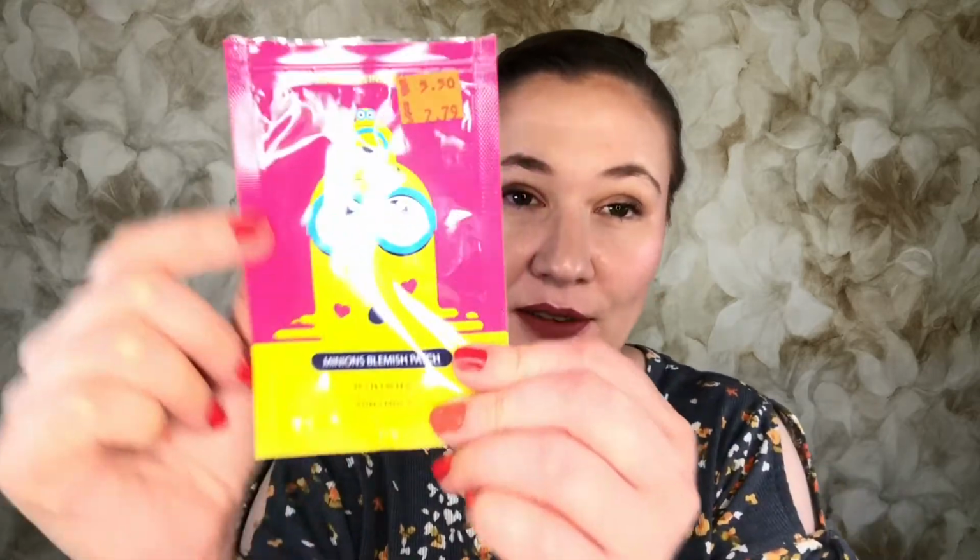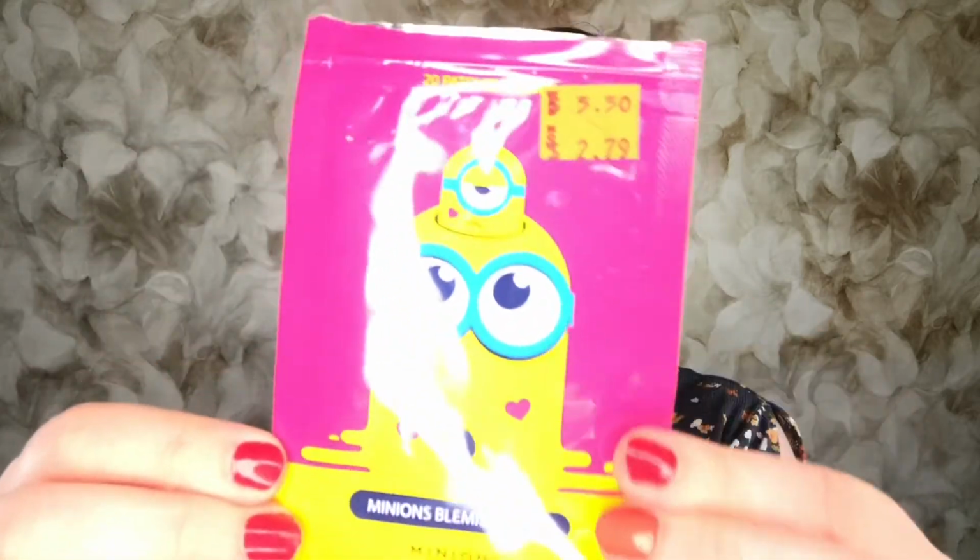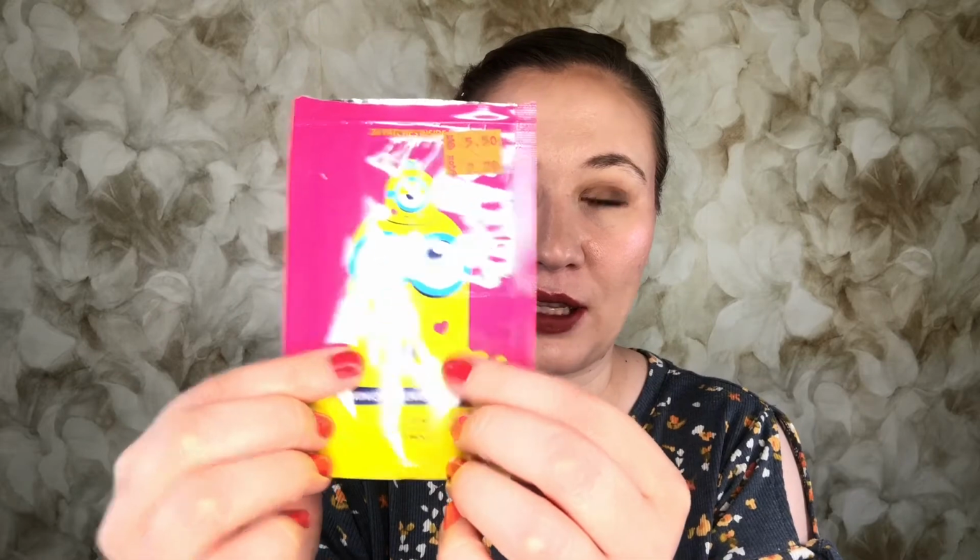TonyMoly Minions Invisible, or they're not invisible, they're blemish patches. They don't work nearly as well as the Peter Thomas Roth ones. Those ones have a medication in them. These, I think, are just the hydrocolloid. If you can see those little stickers on there, the little hearts, that's what they look like. So you're actually putting a heart on your face, on your chin or your neck or wherever. They're fine. I wouldn't buy them again, though.